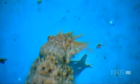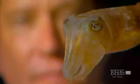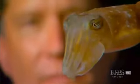Cuttlefish easily master the most basic learning skills, so researchers need to come up with more difficult challenges if they want to really measure their brain power. Are cuttlefish intelligent? I'm absolutely convinced that they are. So where do we go from here?